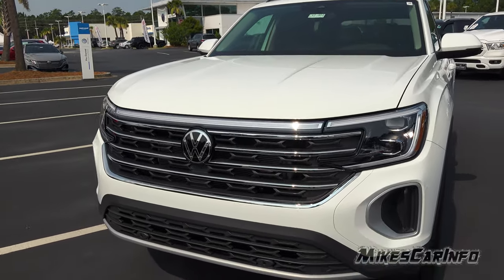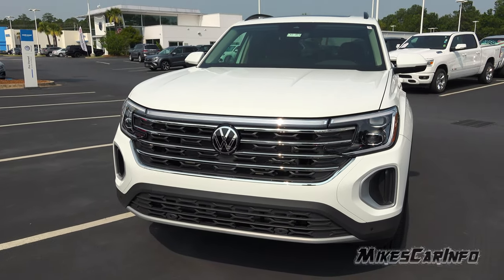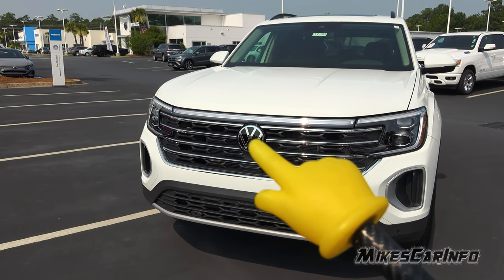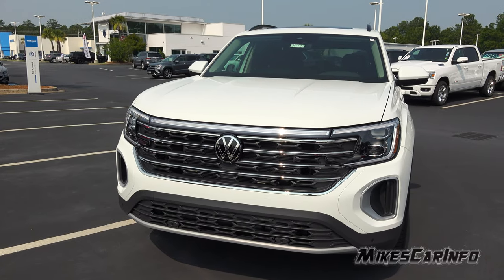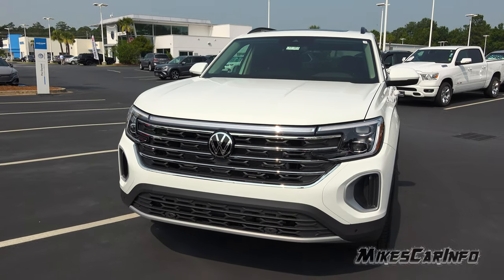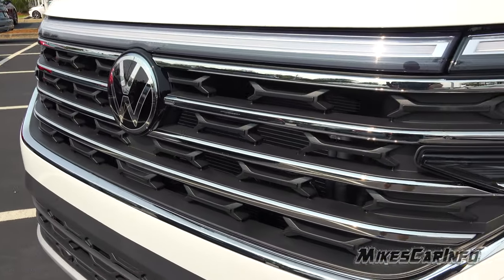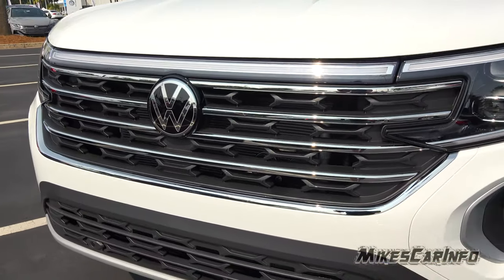So looking here at the front, check it out. It looks very impressive. Now they changed the headlight design. The badge here on the front illuminates. So in low light, you'll see this illuminate. Also, the headlight daytime running lights are connected all the way across the top of the grille as well. Very impressive. So the grille is mostly a matte black, but you also have the chrome accents there that go from one side to the other, kind of emphasizing the width of the vehicle.